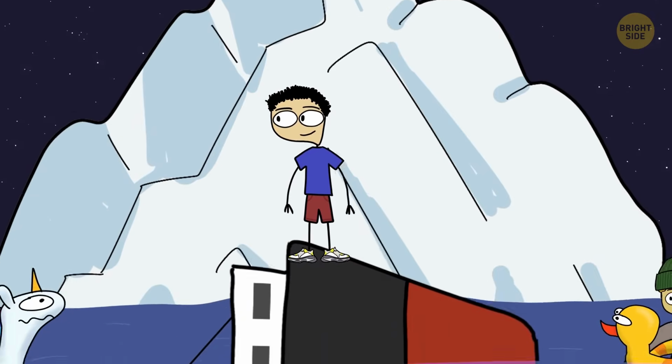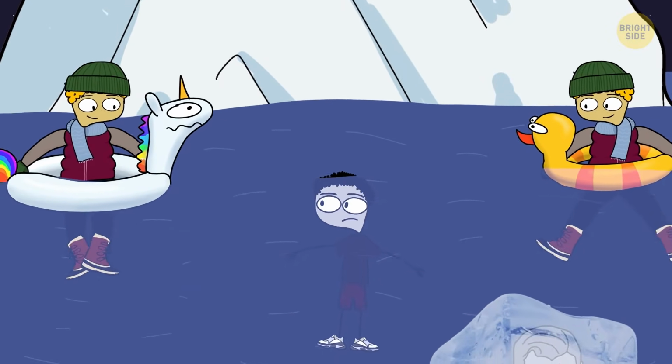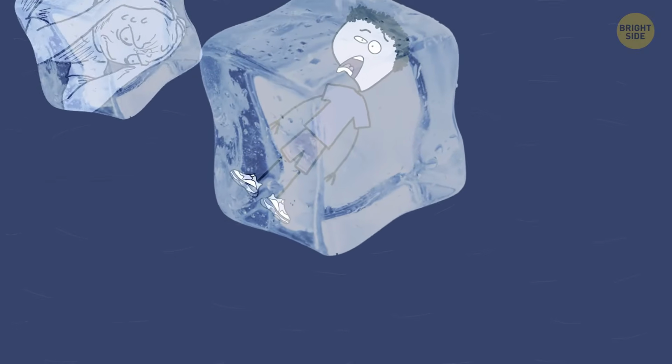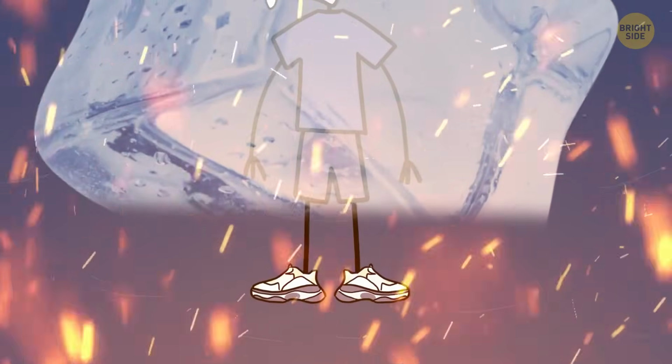There are no boats left, so you jump along with other passengers. It feels as if you got inside a huge iceberg. The water is so cold that it's hard for you to move. You can't even scream because there's no air in your lungs. But at this moment, you feel a pleasant warmth coming from the depths.